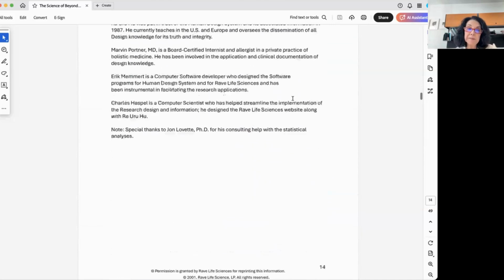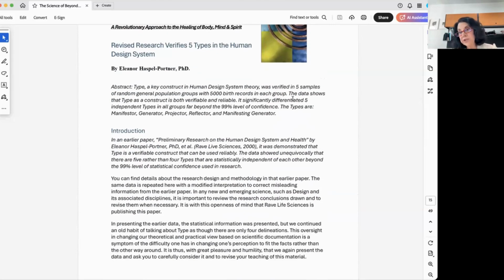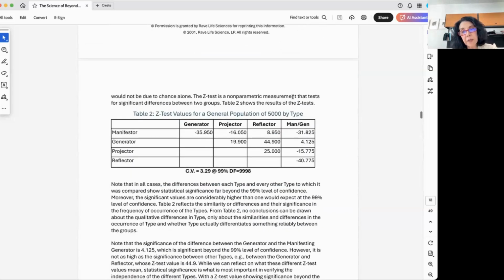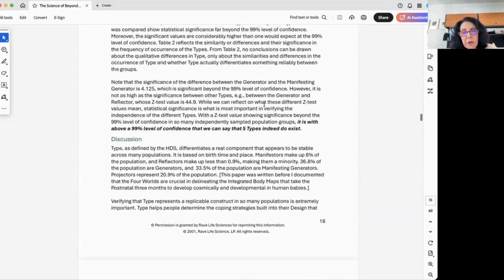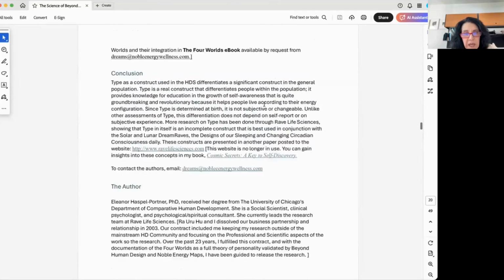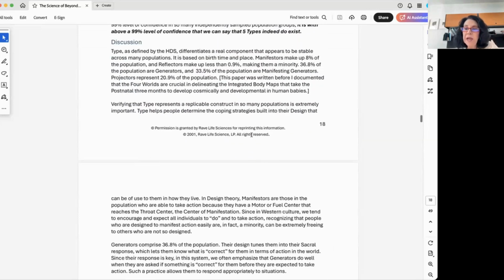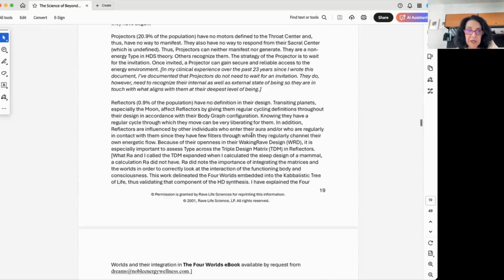So the next paper was the revised research. And I revised it. It's the same data, but there's one column missing. Wait a minute. We're missing the manifester column. So I have to go back to the original research and find what's missing, because there was one column. The manifester is not in here. And we did have manifestors broken down. So I have to find how the program didn't convert it.